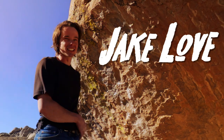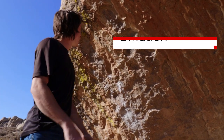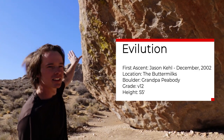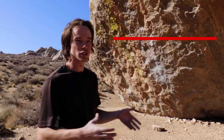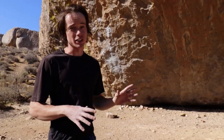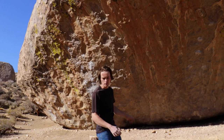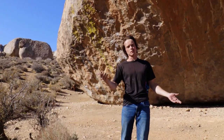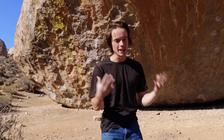Evilution, first done by Jason Kell in 2002? We'll put the real date right here. It trends left after you get kind of towards the lip. I think the reason he did that initially was because the landing is much safer, because you're not so high off the deck. You kind of go into a scoop. And it's harder, and he had a vision, right? It's all about the vision. We've done some first ascents now, and I understand his vision. He had a vision, and he wanted to do it that way, and he did it that way.